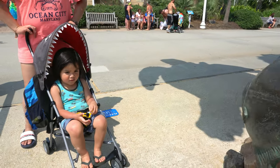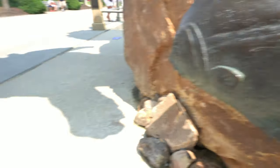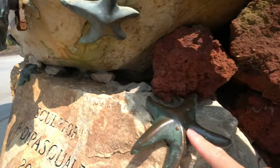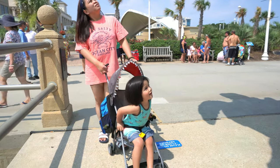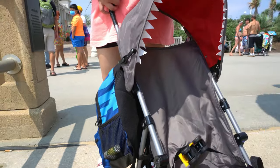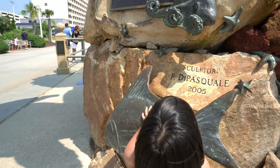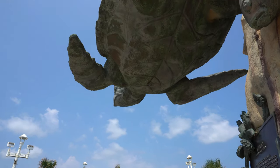Primo, look! What's this? It's a fish! Look, it's an octopus! And a starfish! See? Wow! Fish! Big! Look, Primo, it's a turtle! Over there, on top! It's big!